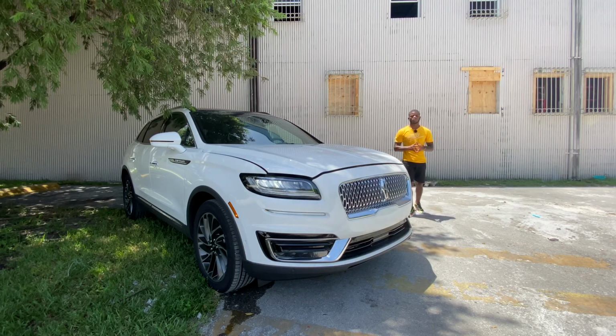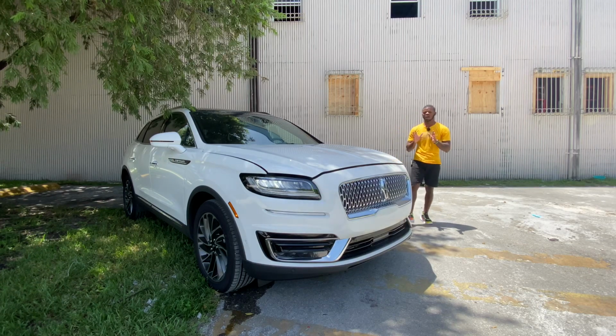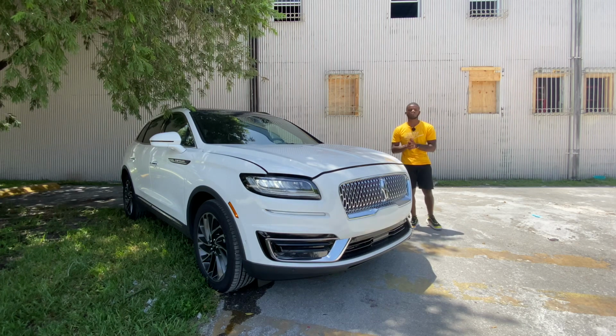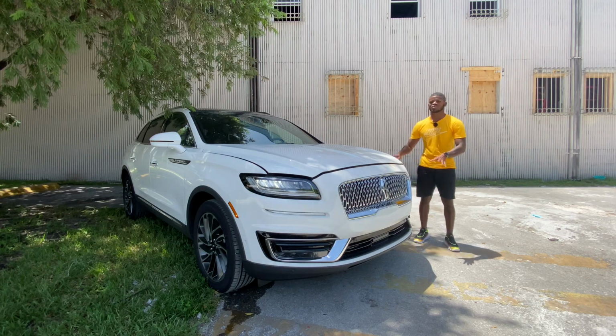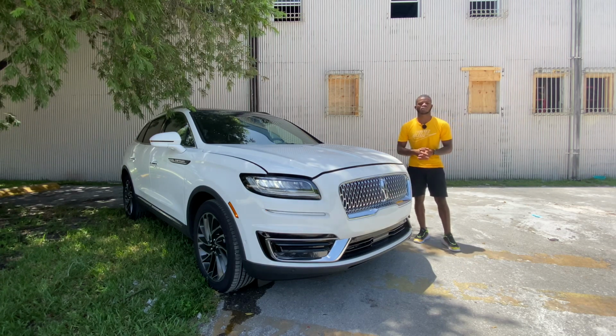Today I'm filming the 2020 Lincoln Nautilus. This vehicle has the most powerful engine in the segment. If you were to get the 2.7 liter twin turbo V6, that makes around 335 horsepower. This Nautilus is actually based off the Ford Edge platform.